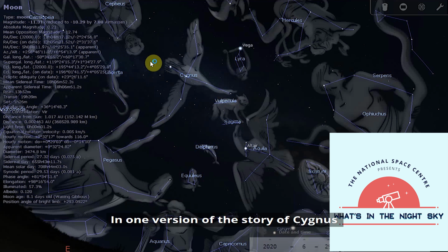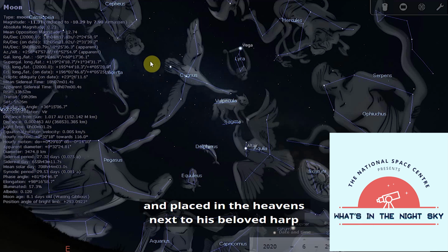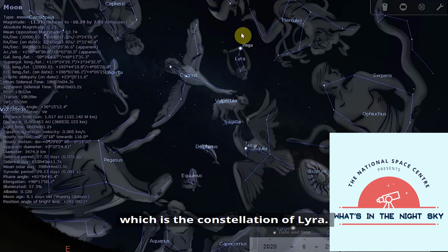And in one version of the story of Cygnus, the swan represents Orpheus, musician to the gods, who we've talked about in a previous episode. And when he died, he was transformed into a swan and placed in the heavens next to his beloved harp, which is the constellation of Lyra.